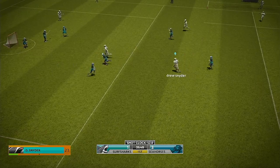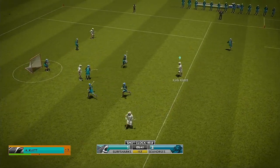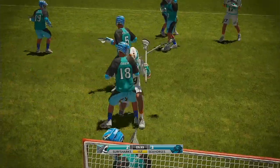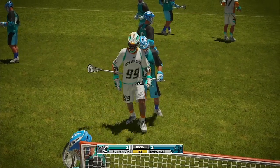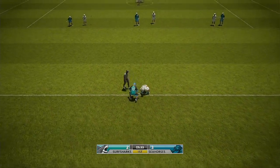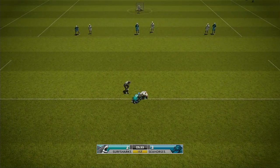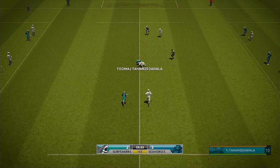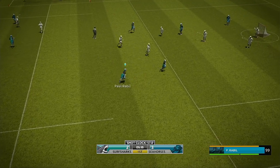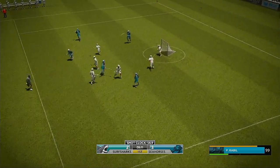What's up, center? Klett goes for the shot. Root force and a goal. Set and ready for the restart. It's 3-2 for the home team. 10 gets in first, and the home team have the advantage.